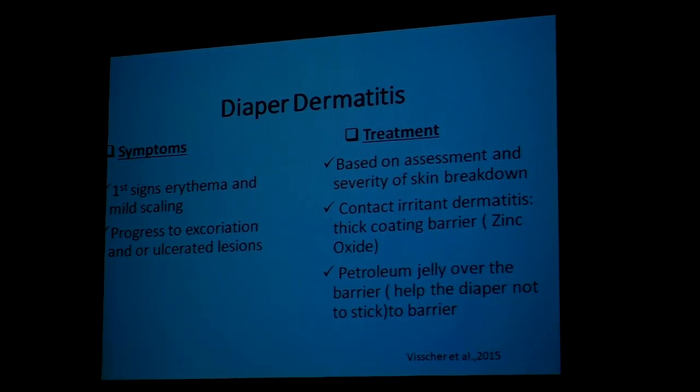So before even starting having the redness symptoms, you need to start with your precautionary measures, which we're gonna cover in the next slide. So the treatment is based on assessment and severity of the skin breakdown. If you notice that it's starting to have redness, make sure you're continuously and frequently checking and cleaning the baby gently, doing your assessment frequently and using a skin barrier as well.